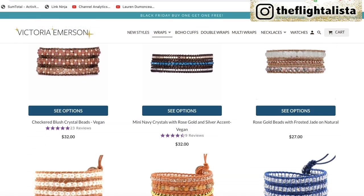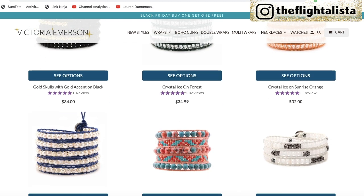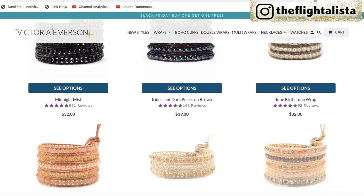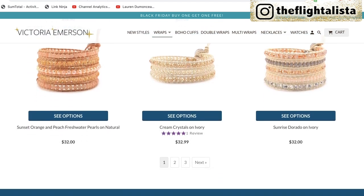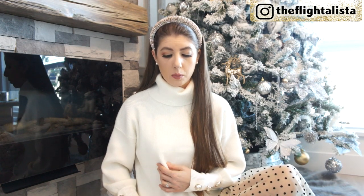I think these will make for really great Christmas gifts, not only for Christmas or for whatever it is you're celebrating this season, but also I think they'd be great to stock up on for birthdays, for Mother's Day, for even an engagement party, a bridal shower, baby shower. If you just want to treat someone special in your life, these are beautiful.